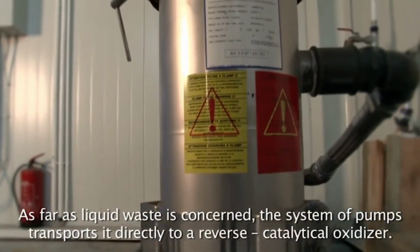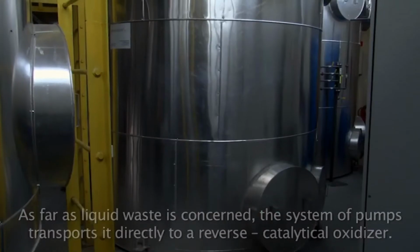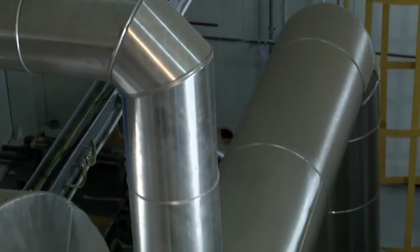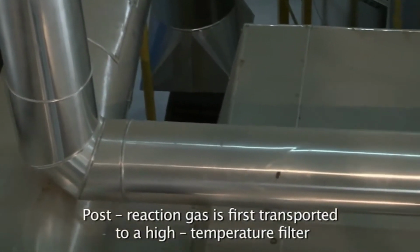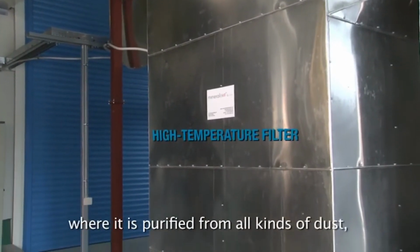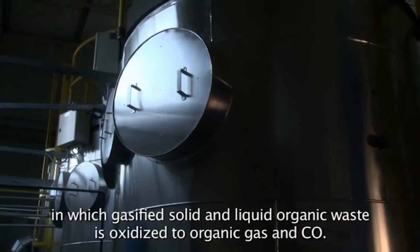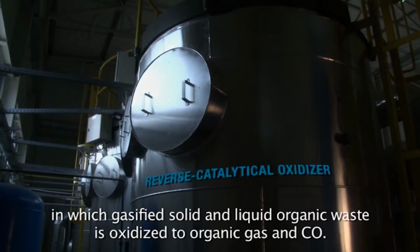As far as liquid waste is concerned, the system of pumps transports it directly to a reverse catalytical oxidizer. Post-reaction gas is first transported to a high-temperature filter, where it is purified from all kinds of dust. Then it is directed to the reverse catalytical oxidizer, in which gasified solid and liquid organic waste is oxidized to organic gas and CO.